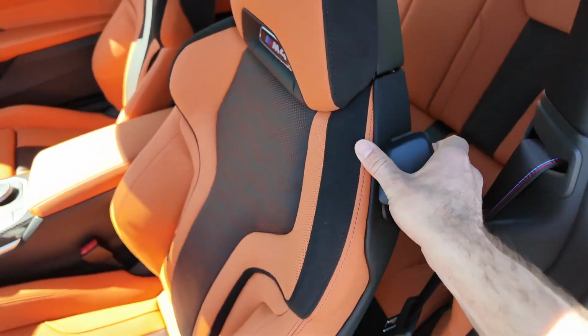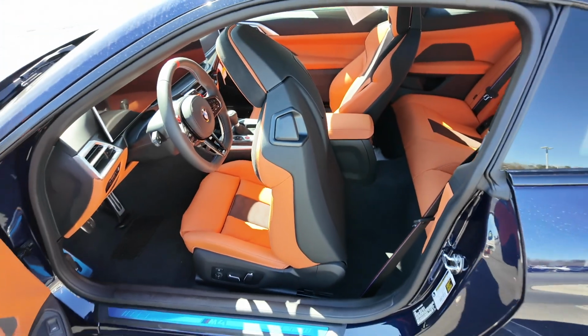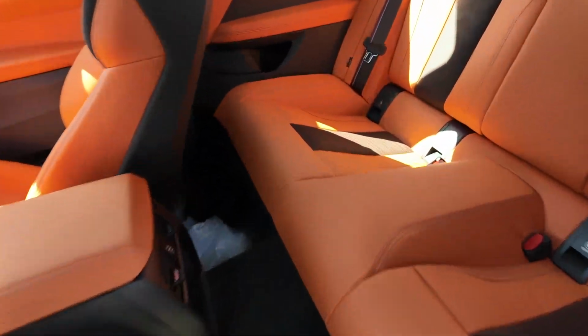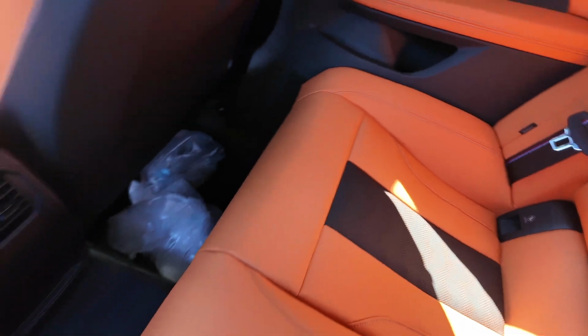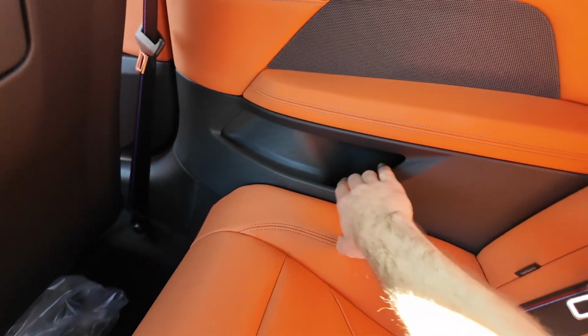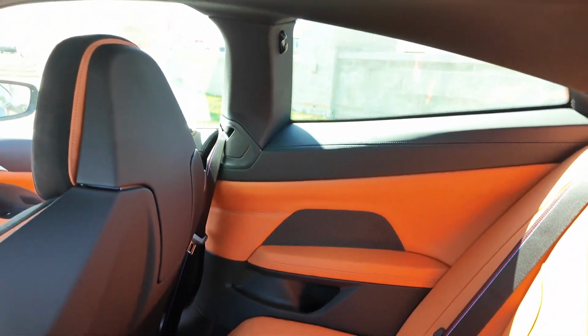Now, in order to hop into the back seats, you have that manual release, and then from there, the seat is going to work its way forwards. So at 5'10", I can hop into the back where you'll have plenty of legroom. There's also vents in the middle. You get a little bit of storage along with an armrest and then some large windows. And I am just barely touching the headliner. So honestly, I could ride around town. I could be in the back seat here.